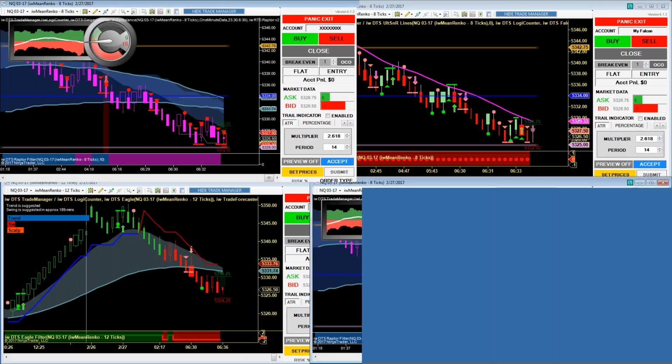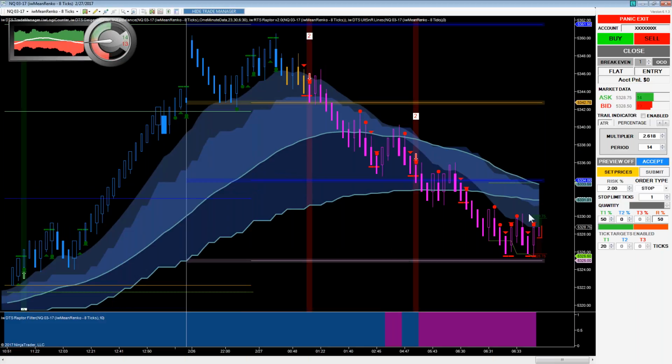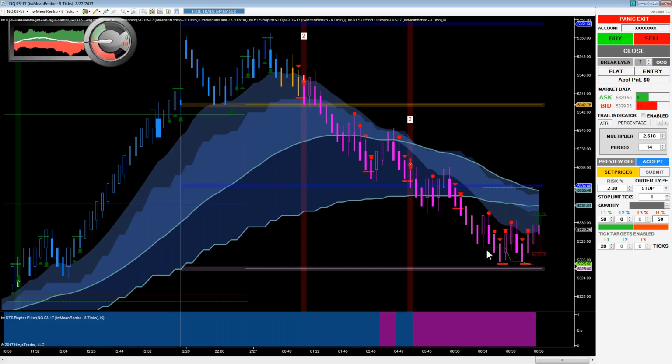Getting a crossover signal here on the Raptor. Our clouds crossed over. We got a number 2 signal back here. That's the counter trend. Now we're waiting for the clouds to complete their crossover, and maybe we're going to see a number 1 signal here as a result.